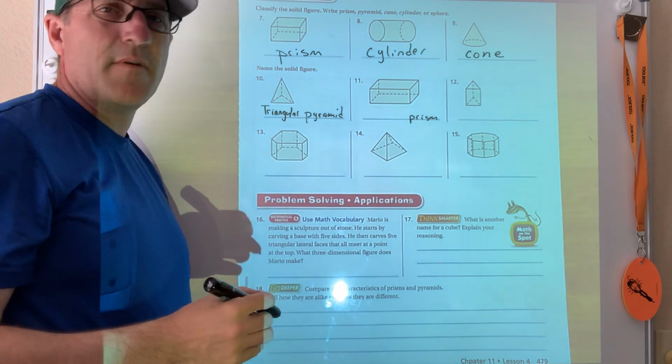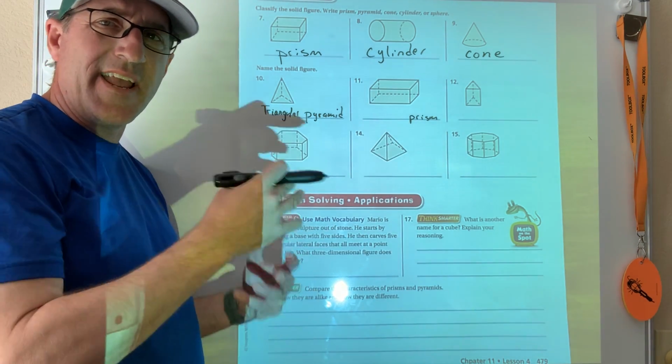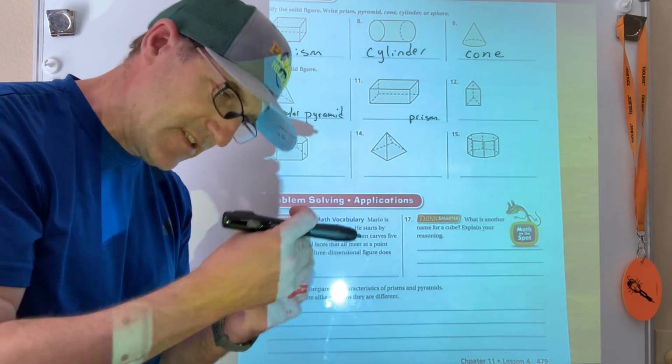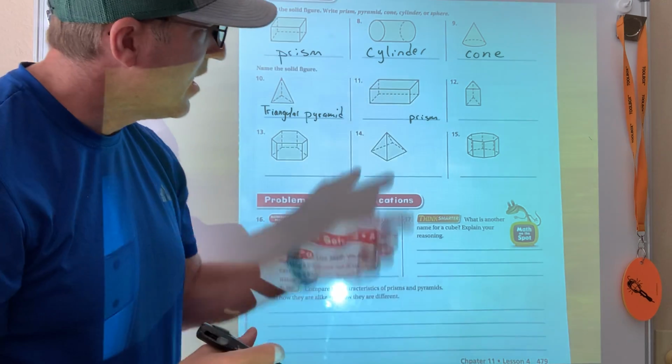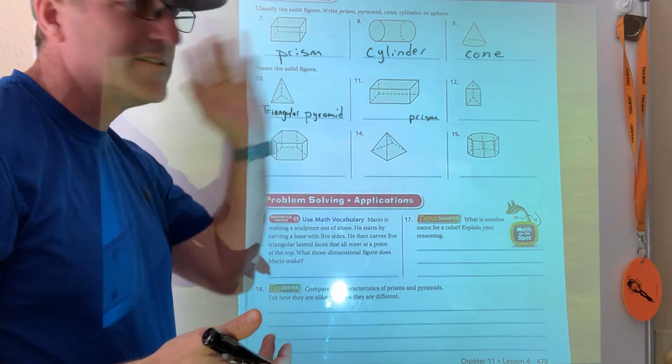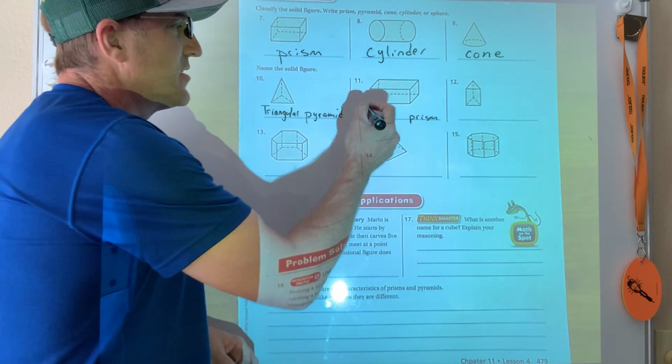And what's the shape of the base? Do you see any shapes that are not rectangles? Because that's how we would name it. We roll it over, look at it. Is there any shape that's not a rectangle? If you look at this one, there isn't, right? They're all rectangles. So any of these could be the base, right? So that's a rectangular prism.